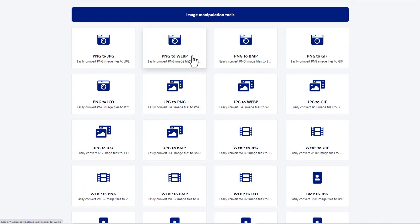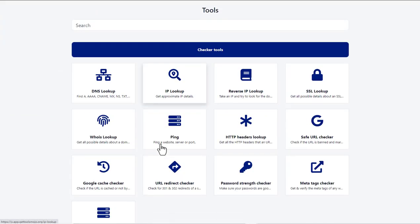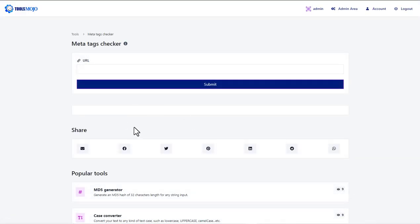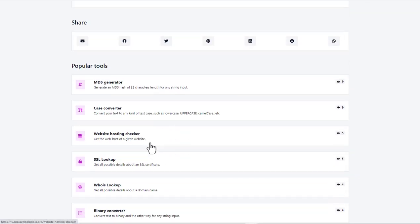If for some reason you wanted a collection of image manipulation tools, that's the only positive I can see of this software. I can't see on this version where you can put any kind of... and if I just press on, I don't know, one of these meta tag generators here, and I put in a URL in here, then I don't see what the point of all this sharing stuff is.